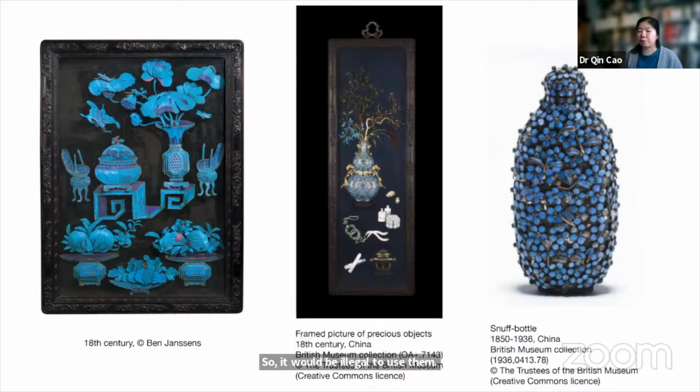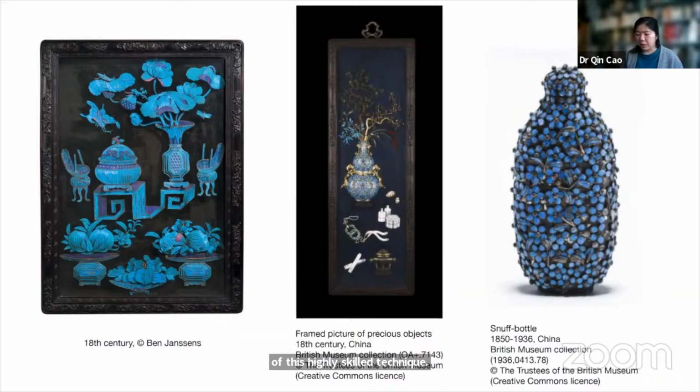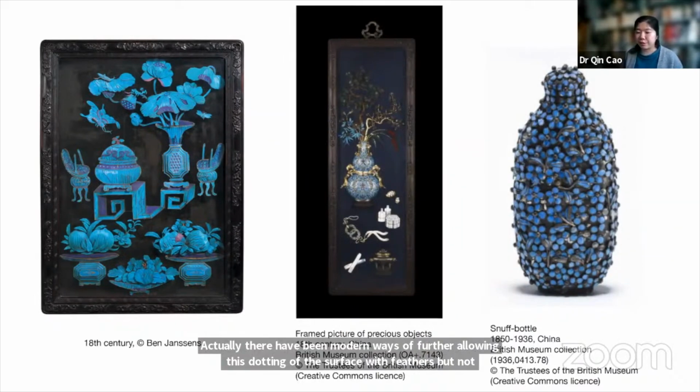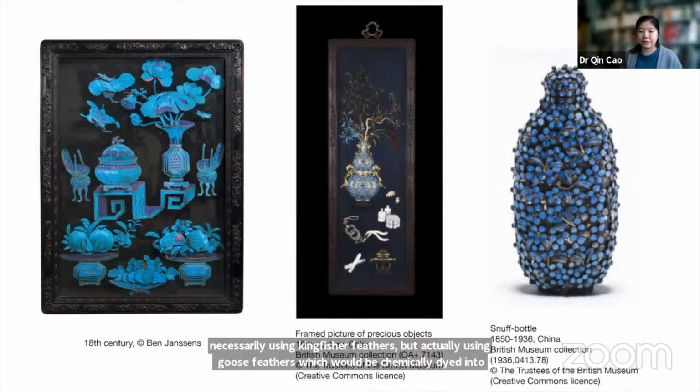But I believe I have read that there is a small, very sustainable use of the feather being preserved because of this highly skilled technique. And there actually have been modern ways of further allowing this dotting of the surface with feather, but not necessarily using kingfisher feather. For example, using goose feather, which would be chemically dyed blue, to allow the technique and the skills to continue.